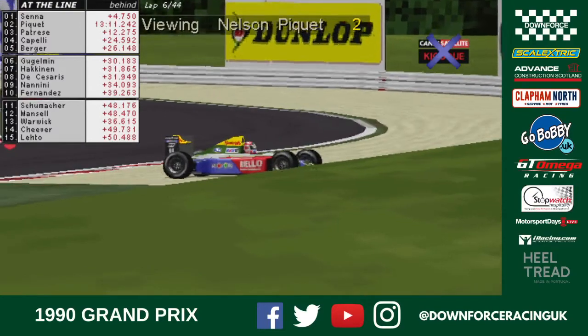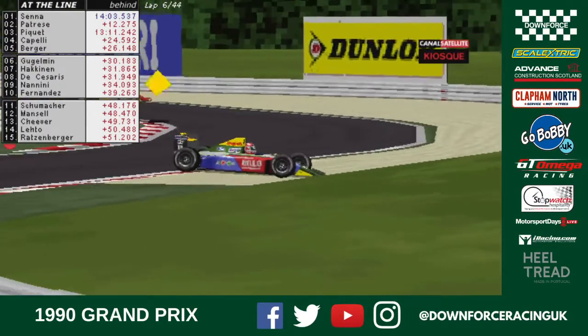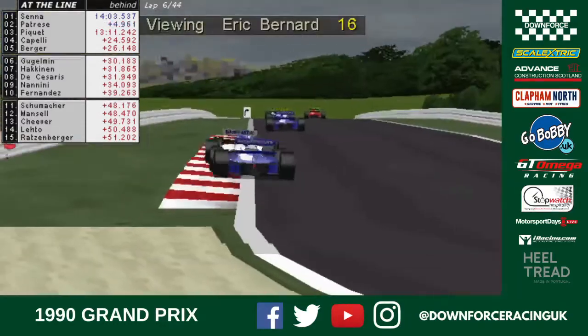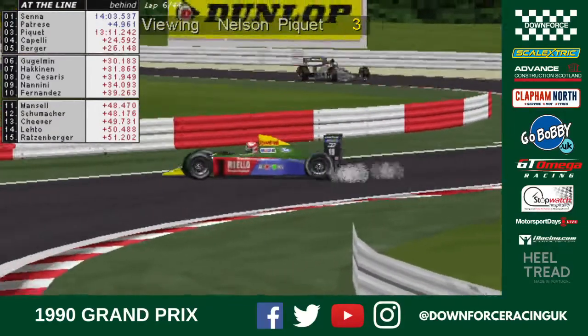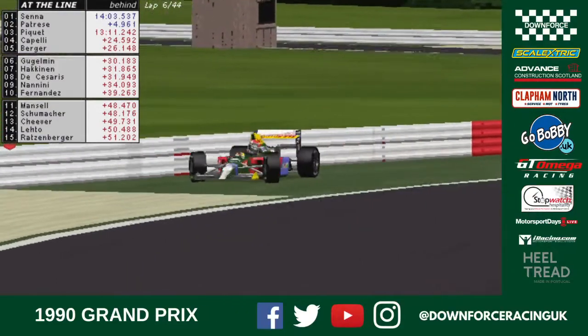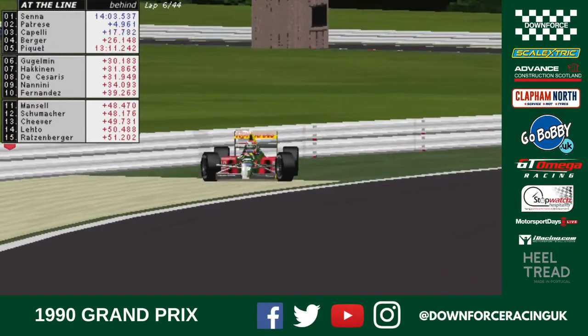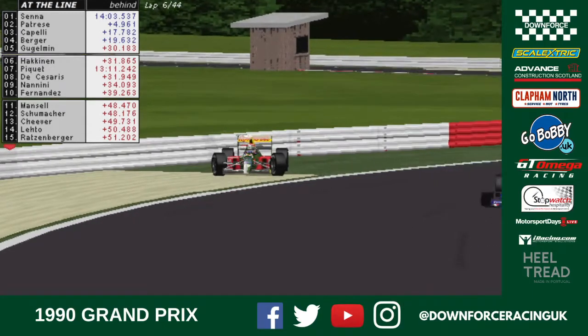Piquet trying to spin turn the car back again, but he ends up parking the car on the curbs, essentially. And I think we've had an off from Ratzenberger as well. Yeah, well, Warwick's dropping down. Ratzenberger's made it up into 15th place. Piquet's lost to Patrese, who's got through. And I think Capelli's going to go through into third place now. Berger's going to go through to fourth. And Piquet very nearly beached there. He's got to let the field go by.